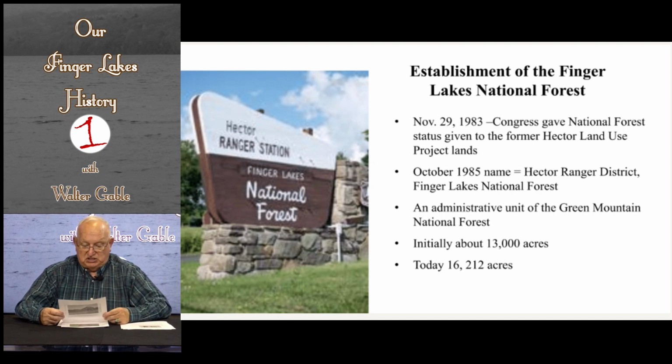To prevent the sale of these Hector lands in 1983, Congress passed Public Law 98-175, 97 Stat. 1123, which gave national forest status to the former Hector land use area. In 1985, by a Secretary of Agriculture order, this area became known as the Hector Ranger District, Finger Lakes National Forest.